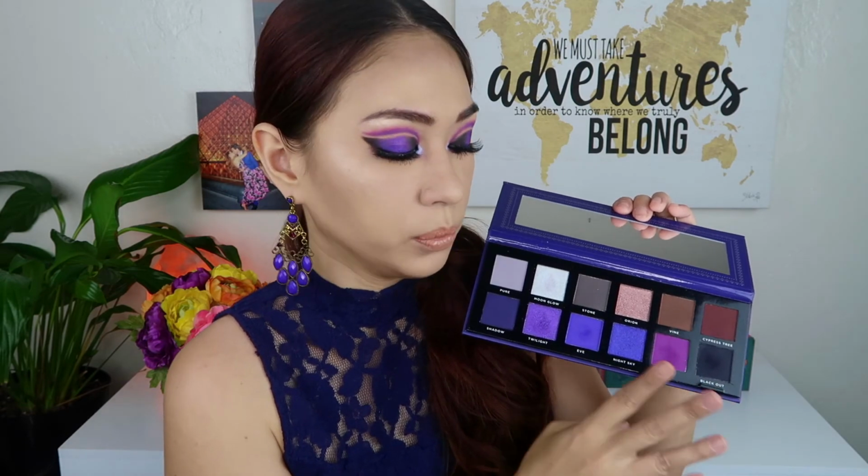This would have been perfect if the shimmers worked well with a brush. You know, I can live without a black. I have a lot of black eyeshadows, but it was just really hard to work with the shimmers.